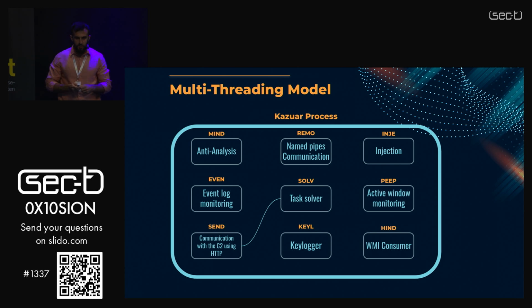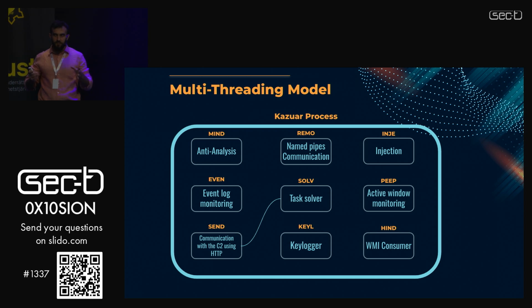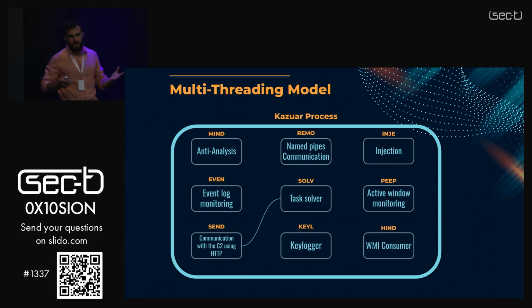And maybe you noticed that we're missing two other threads. These are the backbone of Kazuar: the task solver and the sender threads. These two threads are responsible for sending data to the authors' command and control server and receiving what the Kazuar authors called new tasks, just new things to do on an infected device from its operators: execute commands, download files, or whatever they feel like doing.